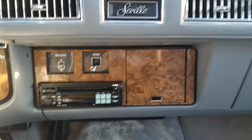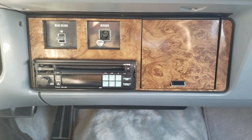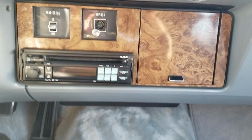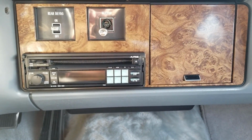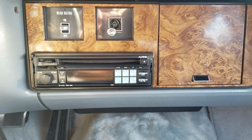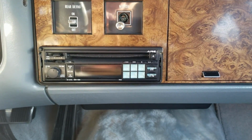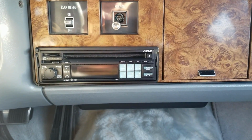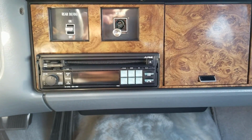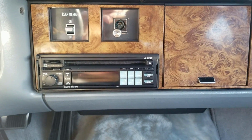So moving over a little bit here, I do like the simplicity: just rear defog, on, off. Then there's the passenger side mirror there. Now, I do have the original stereo for this. I think it was like '89 or so, maybe '90, when my uncle rebuilt this car. And at the time, CDs were brand new, so he put an Alpine CD player in here with some speakers. It works, it's fine, but I think I'm going to switch back and put the original stereo in there just to make it look a little bit more stock.